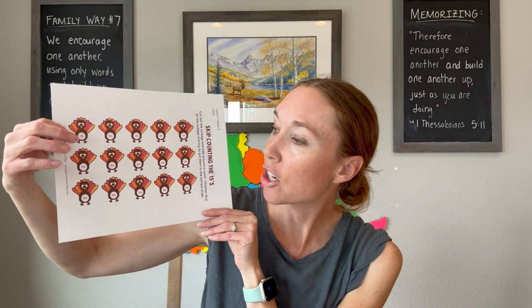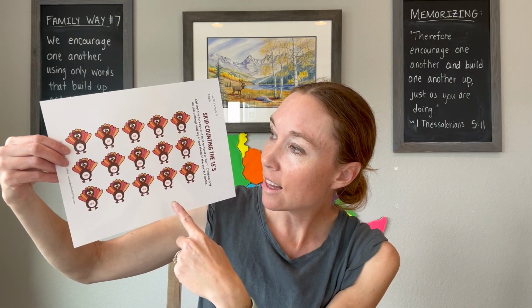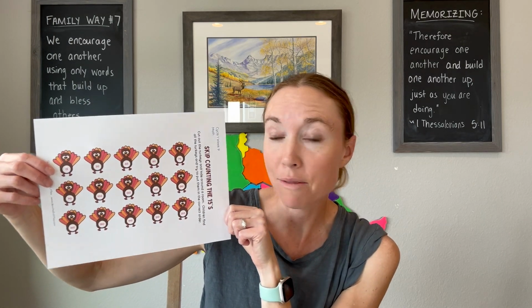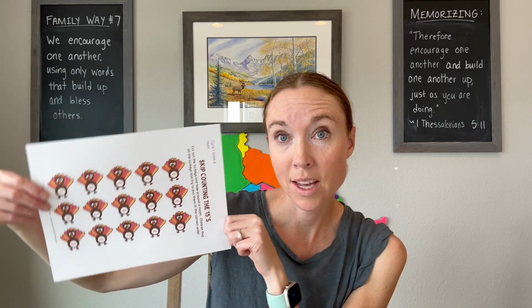So that's geography. And then for math, I made these little turkeys with the 15s, and you can cut them out and laminate them if you want and hide them around the room, and then have your kid go on a hunt and try to find all of them, bring them back to the table and try to put them in the correct order. So I believe that is everything. So again, look at the description and I'll have the link where you can go and download all those for free. My family loves playing games and I love making them, and it's just fun to share them with you. So I hope you enjoy them.